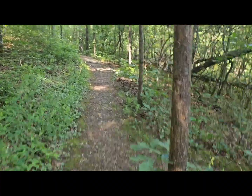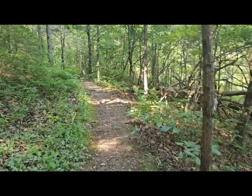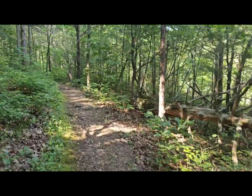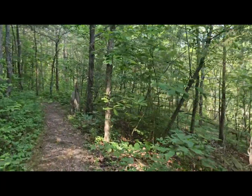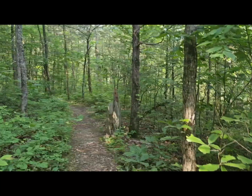All right, so just while I was giving my impassioned speech about America, I came across a dead mouse, so I had to take a picture of it. Oh well.